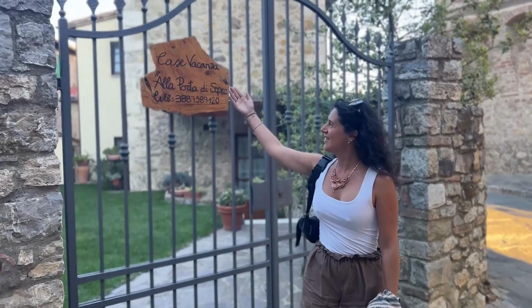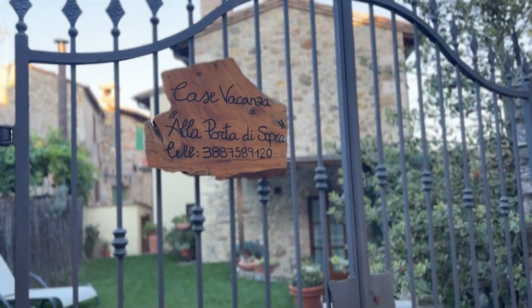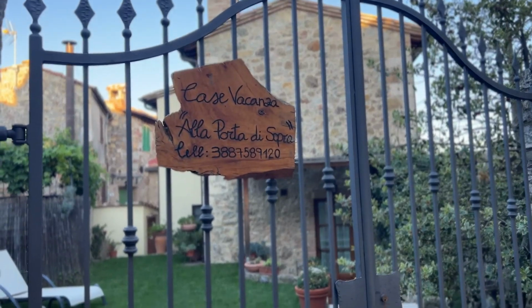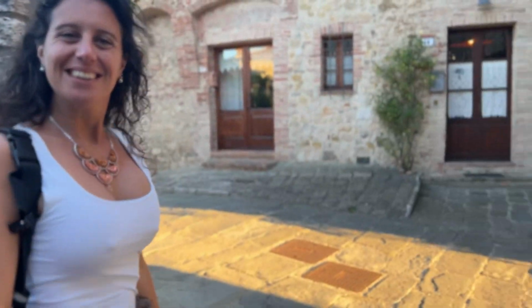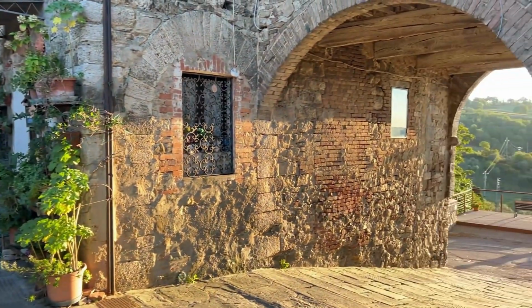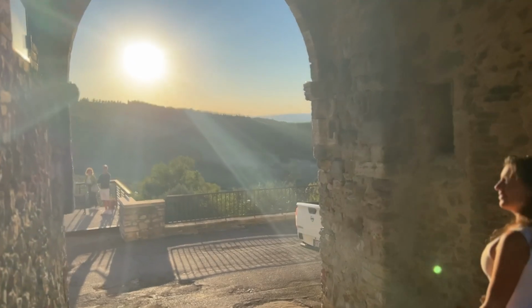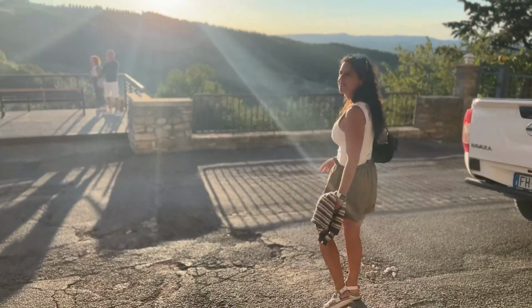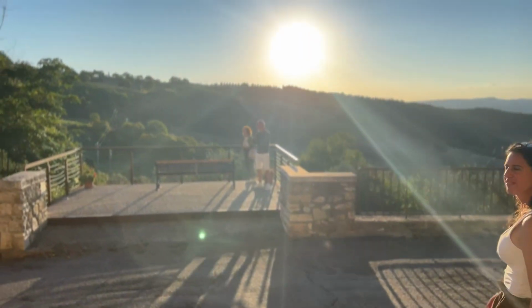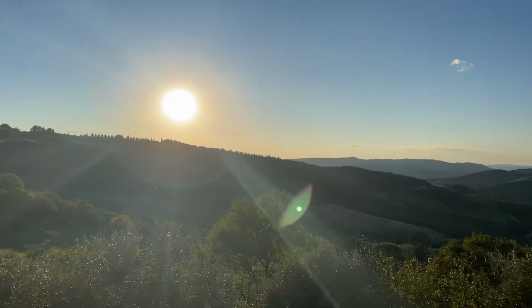This is a casa vacanza or holiday house. They are renting it, and this is how cute it is. Wow. Great location. Yeah, it's beautiful. And take a look where it's at, with a fantastic view of the sunset. Wow. If you're looking for a place of romance for your spouse, your boyfriend, your girlfriend, this is the spot. The overlooks are amazing. It's just a beautiful place to go.